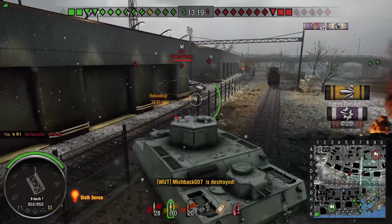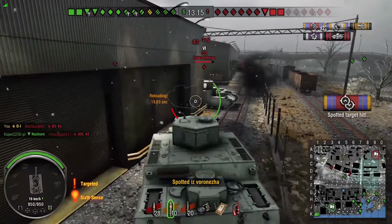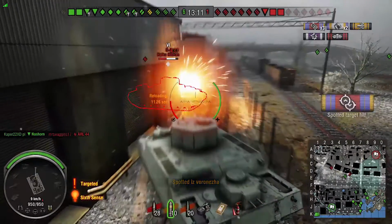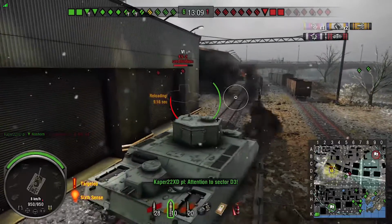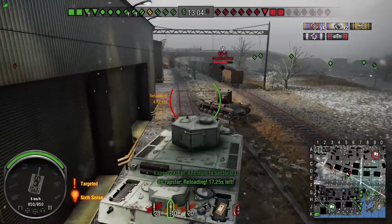We're going to see it here. That's the APCR round going in there again as a kill, 600 damage there. The HE round, 75 mil of penetration, 910. This is tier 6, so it can one shot pretty much. Here it comes, KV2, the old King of Derps having a face off here.